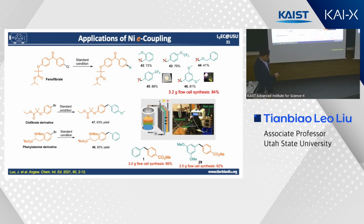And also we are doing flow batteries, so we can use flow batteries to do scalable demonstration, and we can do gram-scale flow synthesis for the target molecule with very reasonable yield. Okay.